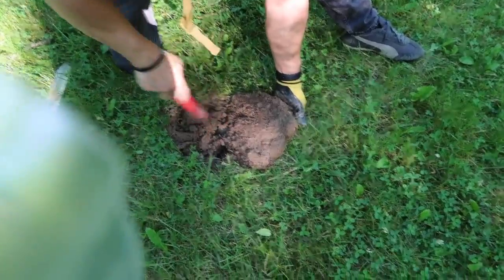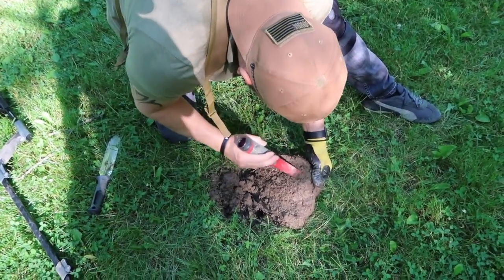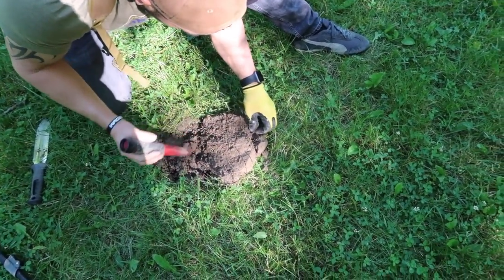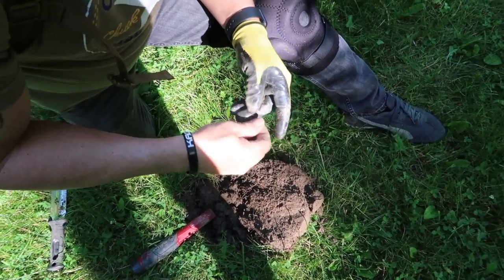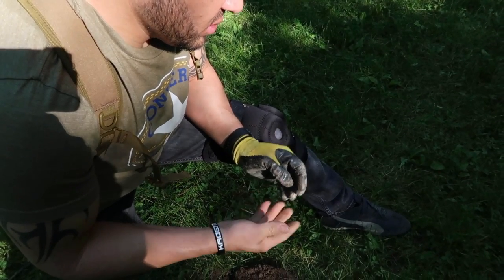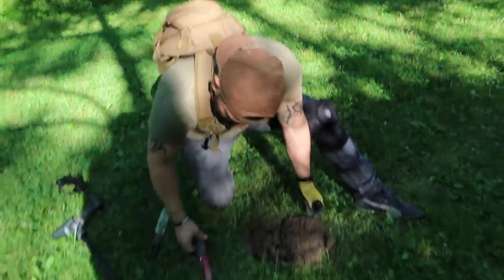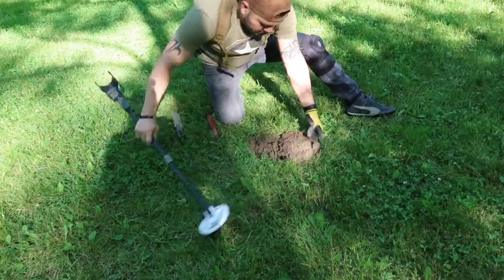Hey guys, on this one I got an 80-85 pound, so I want you guys to see what's here. Oh, it's a penny. More than one again. Hey, I've been praying for an Indian head penny. I don't know where they're at. I never found one before. 1997. Still money, man. I can use it, right? Pay bills. Yeah, that's it.